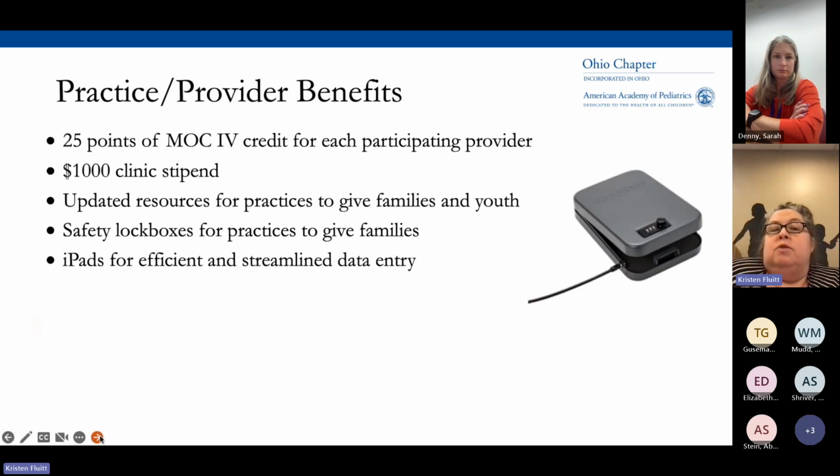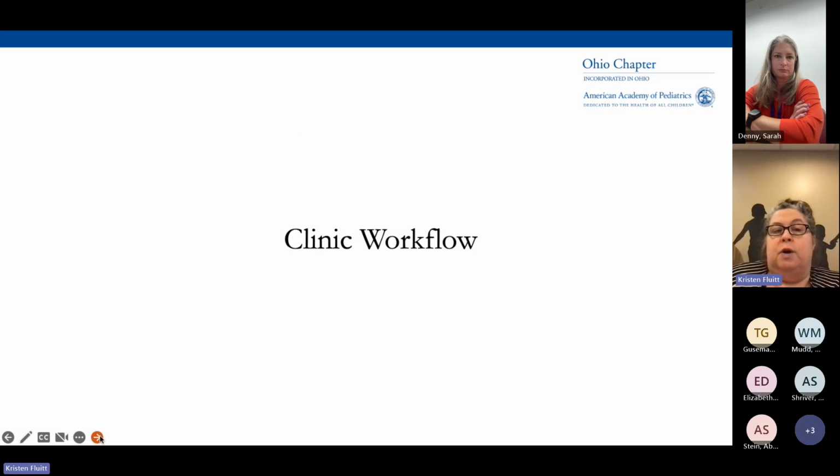And then just to remind you, the benefits to the project are any participating provider does get the 25 points of MOC credit. Each participating clinic does get a $1,000 stipend, which we have talked about in our intro calls. You will get safety lock boxes, like I mentioned to you, that are shipped directly to the practices, and then the iPads that you'll use for data entry.